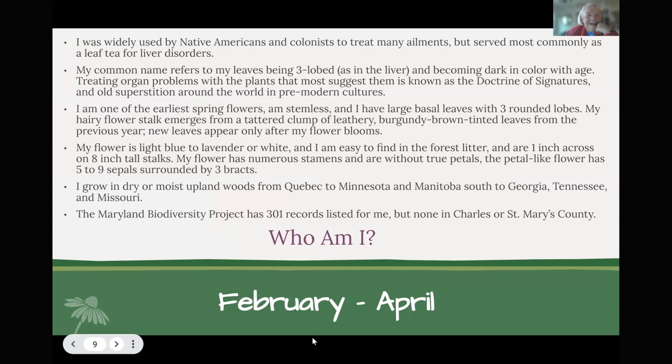This one is very interesting. Not found in Charles or St. Mary's County. The leaves are three-lobed. Okay, so its common name has to do with those three lobes, like your liver has three lobes. So think liver here. One of the earliest spring flowers, it doesn't really have a stem. They come right out of the basal leaves. They like drier, moist upland woods. That was about it. That's what I have.